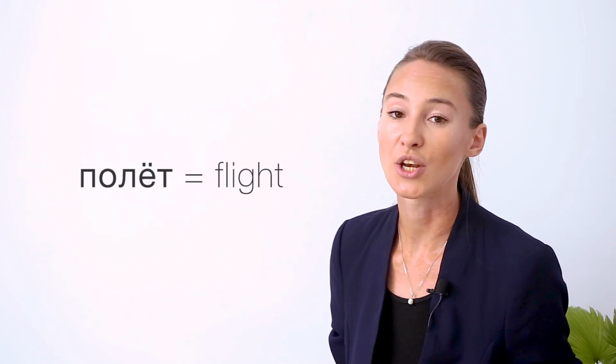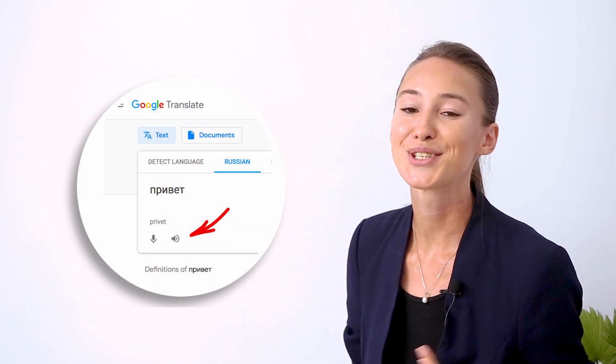For example, the word полёт can also look like this. But you're still supposed to read it as полёт. But again, don't worry about this too much, as you'll get used to it through reading Russian words in context. And by the way, if you're ever not sure about how to pronounce a word in any language, you can always refer to Google Translate to check its pronunciation. Now try to read these words.